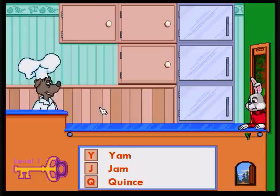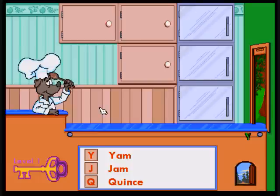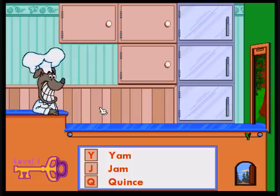Hey, come and get it. Yam, jam, quince. Surprise! I love this job. Delectable, delightful, delicious!